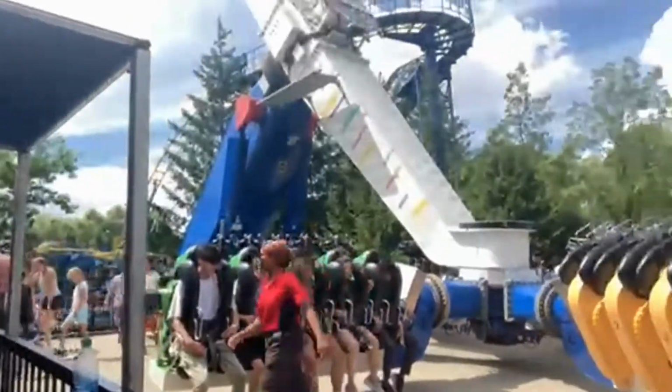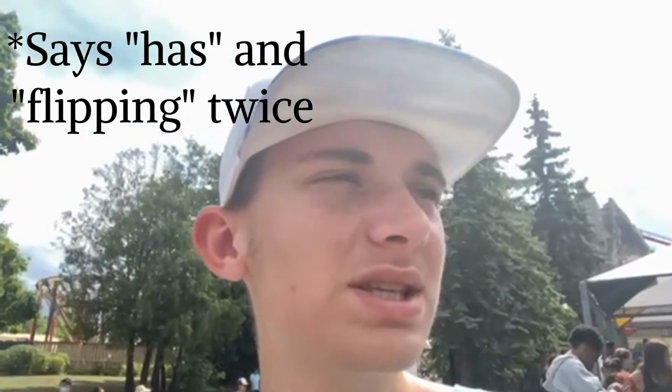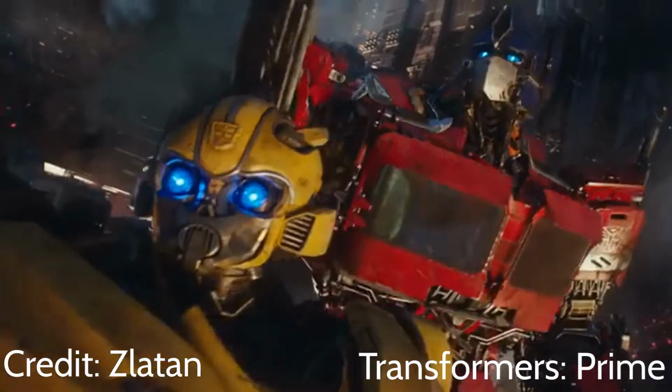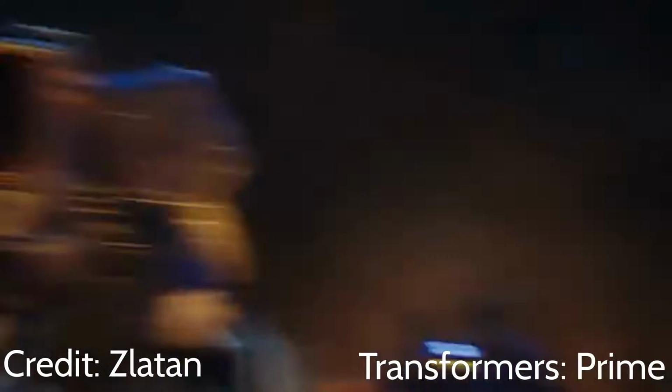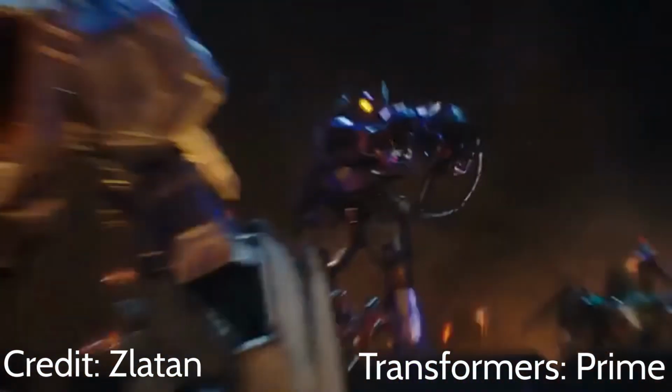This is Shockwave. Now I have recently ridden Star Voyager at Marineland, which has flipping seats, but Shockwave is different. So let's see my reaction when I get off. Optimus? Decepticons, attack!